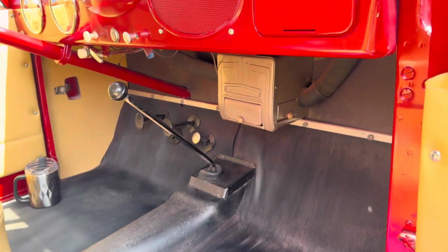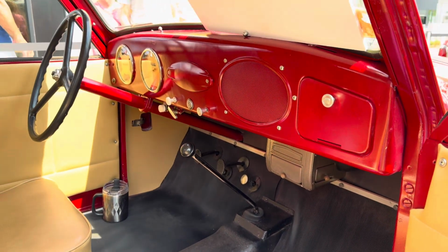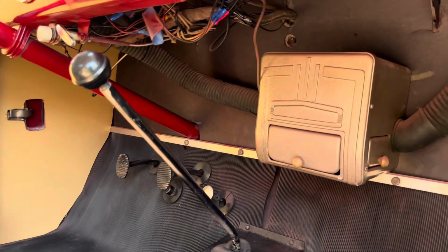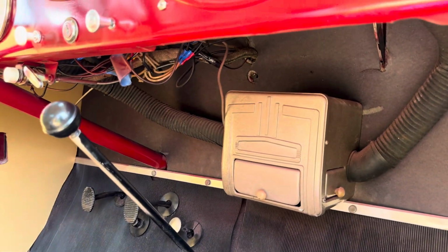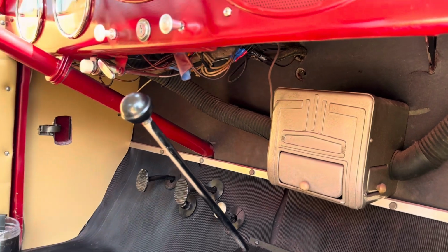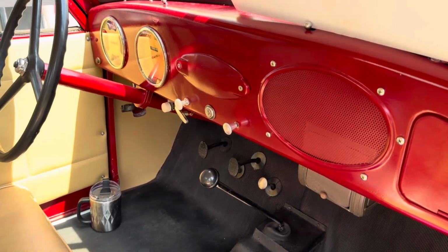Even though the company made radios, it didn't come with a radio. There's an interesting fact for you. The little box over there is the heater. Did you see that? So what kind of heater do you have? Yes. Right? Yeah, well put. It doesn't work really well. It just works.